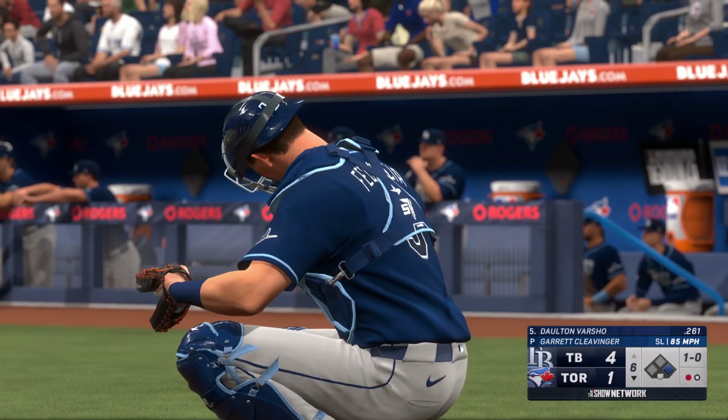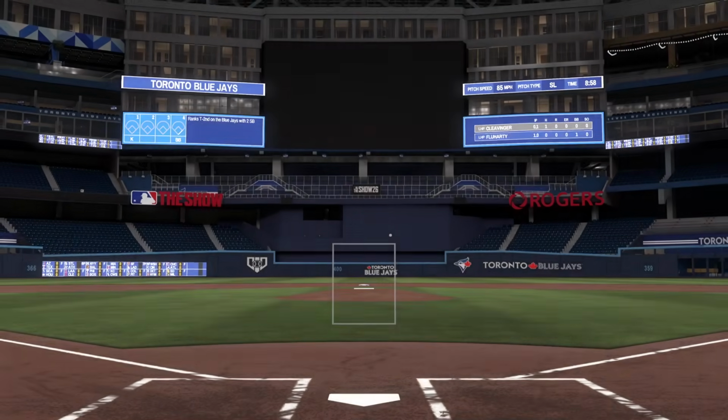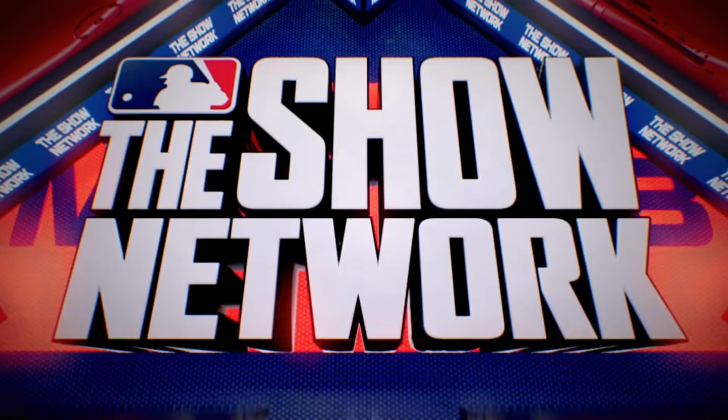That misses. Ball 1. Challenge from behind the dish here. And on further review, it was a strike. So they've still got both their challenges.